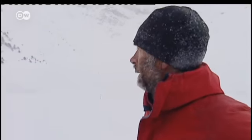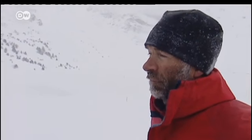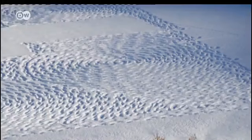I'd like to go out here at night and have lights around the edge of it. Lights that can be switched on and switched off with remote control. But for now, he still has to make do with Spartan equipment. That's why he wants to start working in a new place.